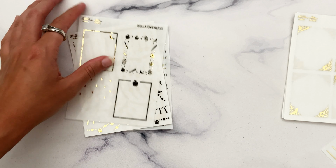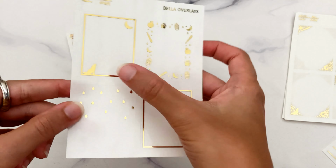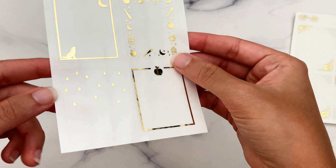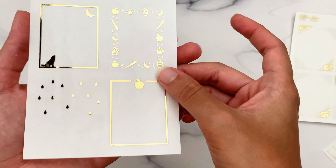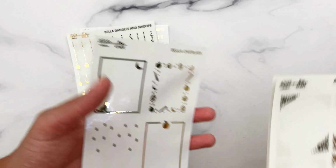And the setting is like Forks, Washington, where it rains a lot, so I figured you would kind of need those. And then we have the full box overlays, which we have our two border ones. This one has the wolf and moon, and then this one has the apple, and of course we have the rain one, and then the fun border one there with all of the icons.